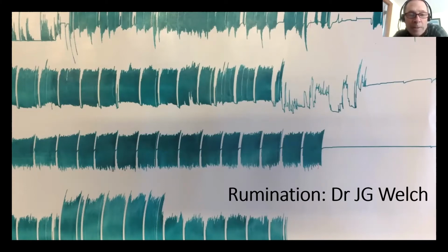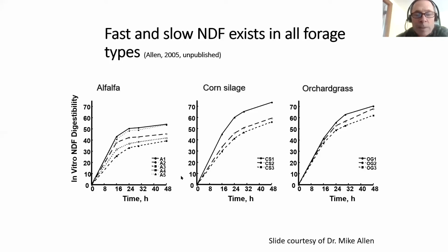And the repetitive nature, it's the same every time. And I thought that's a good reminder that we are dealing with ruminants and they require fiber. There's not a starch requirement, but we do have a fiber requirement.